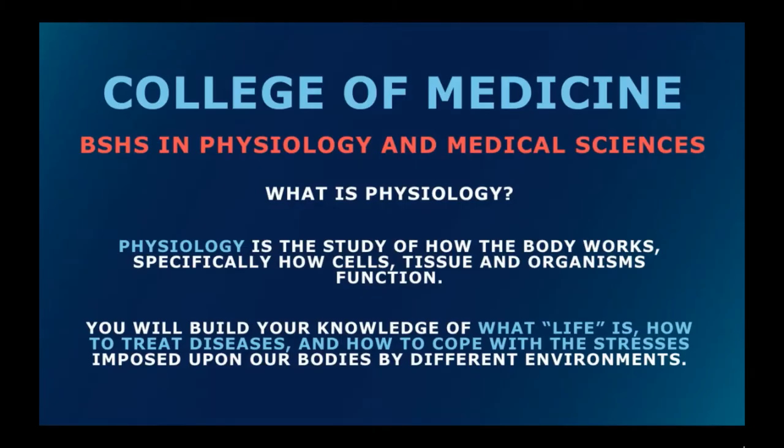So, what is physiology? Physiology is the study of how the body works, specifically how cells, tissues, and organisms function. So if you do choose to major in physiology and medical sciences, you will build your knowledge of what life is, how to treat diseases, and how to cope with the stresses imposed upon our bodies by different environments.